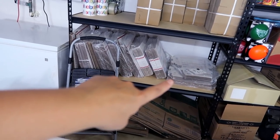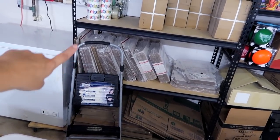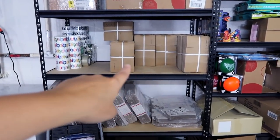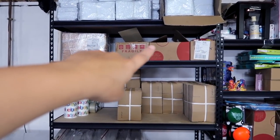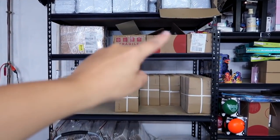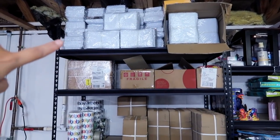I have a big stack of the 1096L boxes I'm always talking about, some regional boxes, and then just some standard mailing boxes. And then over here, I have more eBay tape and then some more bundles of the smaller boxes that I use. Up here, some more smaller boxes, and then scrap cardboard and little things like peanuts that I might need. And then those are some more regular shipping tape. And then on the very top shelf, different size bubble mailers.